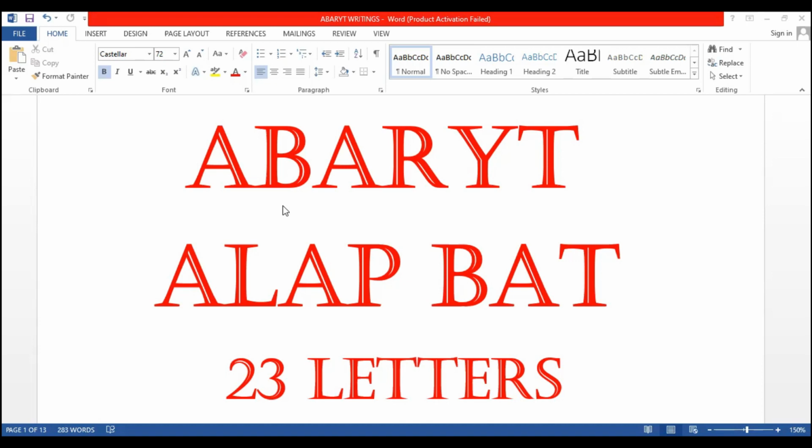Also in the first class, we went over the pronunciation of the name of our culture and the language. It is pronounced Abaryt. This word Abar is from Abraham's name. They gave us Abraham, but it's really Abraham. Now it is the Abaryt Aleph Bat. It has 23 letters.